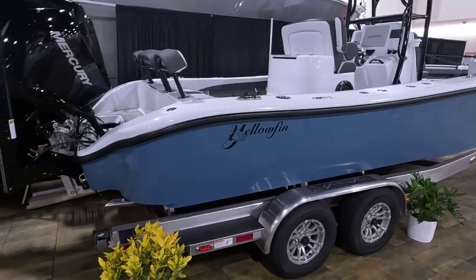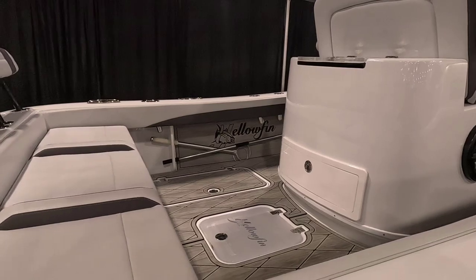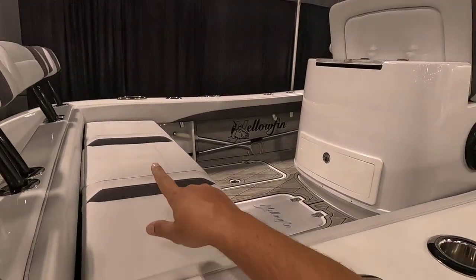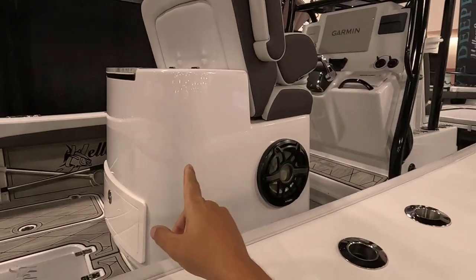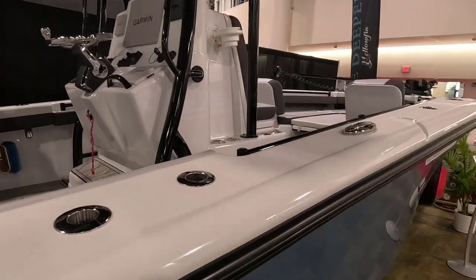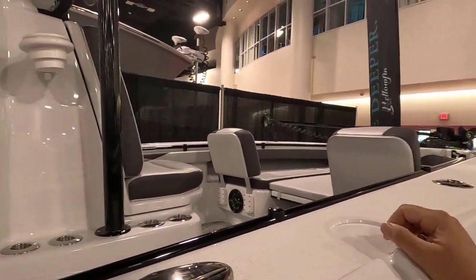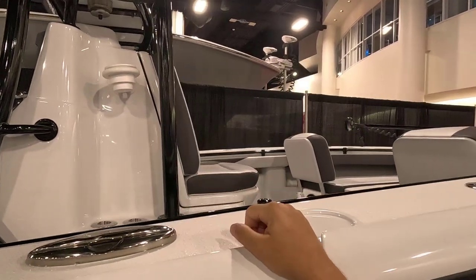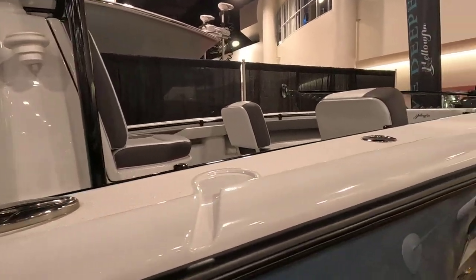And then here's the 26. So I like the deck layout on this. I like the rear seating. These are all coolers in the back. Kind of a smaller central live well. And then a really nice casting area up front with seating. And of course, trolling motor and everything. But as you can see, center console, no room for a head. So just a much smaller feeling boat.